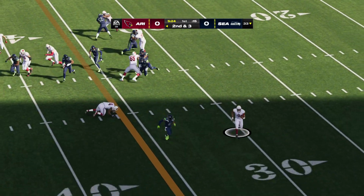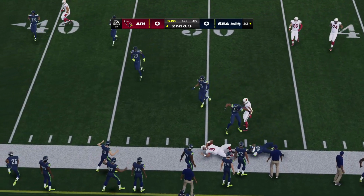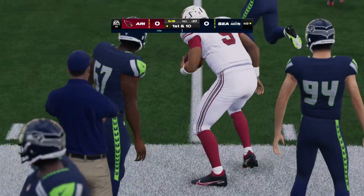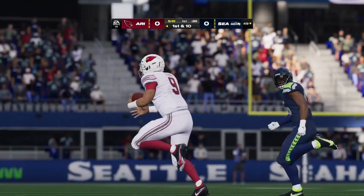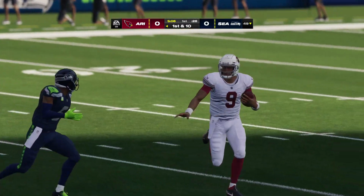On 2nd down, here's the option. And shedding the tackle, and now some room. And they bring him to the ground just shy of midfield. A good chunk on the ground on the keeper, 17 yards, 1st down. I tell you, there is no antidote for speed, even at the quarterback position, as he keeps it himself and turns it into good yardage.